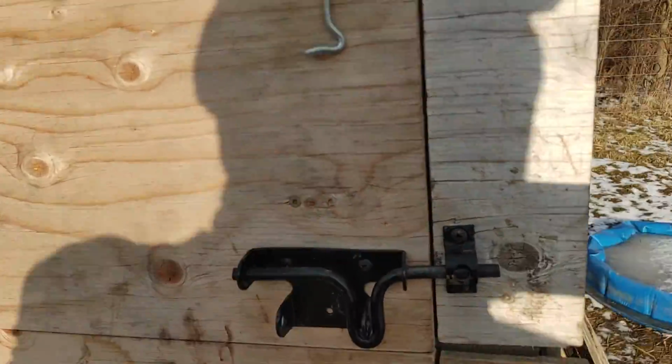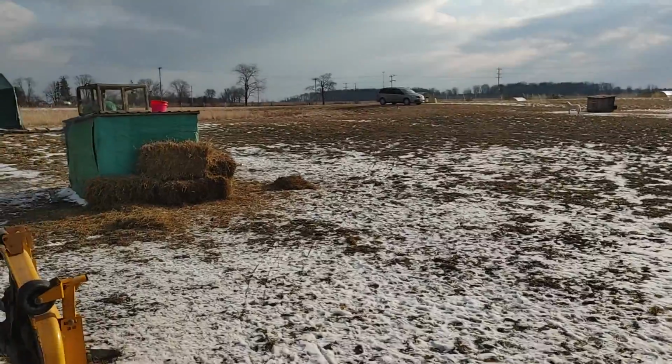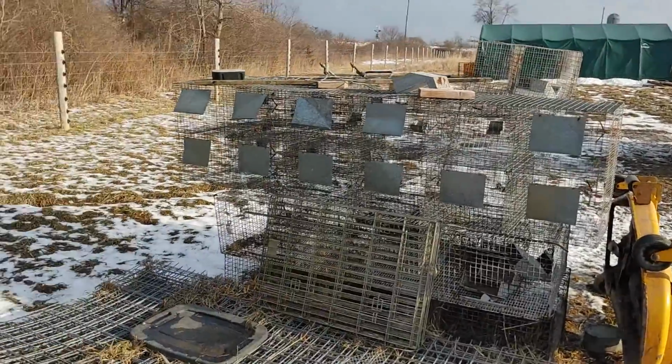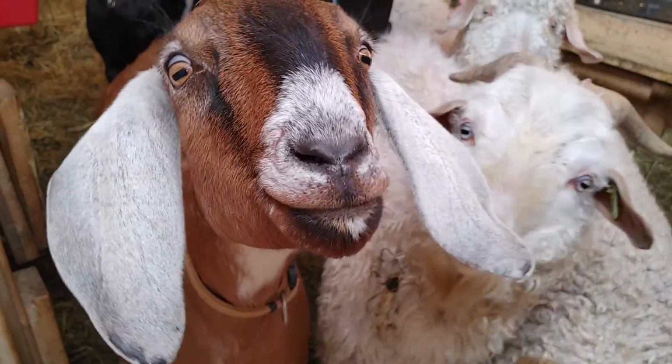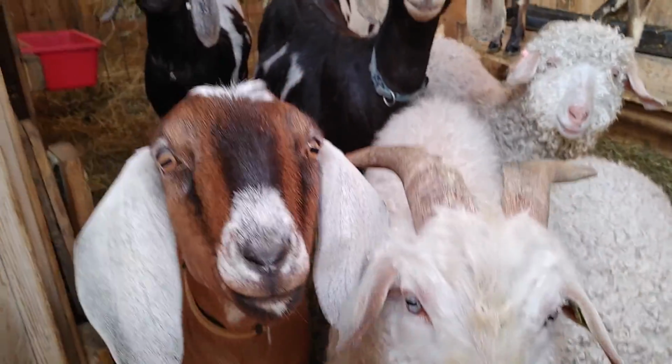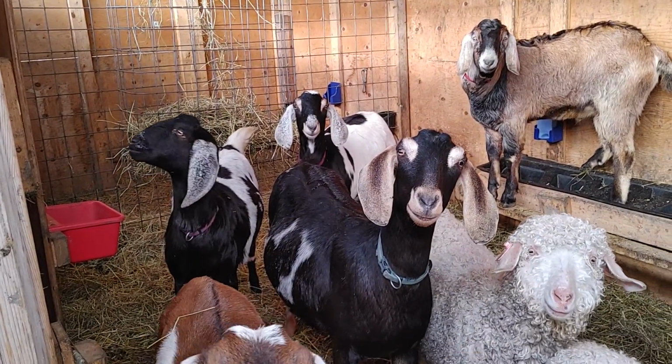All right, open my latch. Oh, the sun's coming out nice now. Come on, there we go. Hello, goats. Hello, goats. Oh, you guys need some hay?